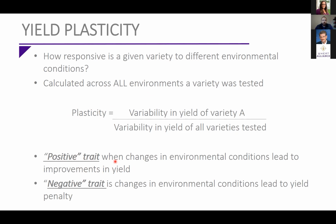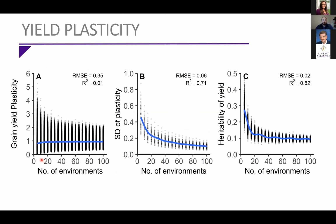So the first thing that we did that was interesting is we looked at how many environments we need to quantify plasticity for one variety, right? And this is what we're looking at here. If we use one environment, you see a huge variability in the estimate of that plasticity. If we use 2, 3, 4, all the way to 100 environments, you see that the estimate of the plasticity for a given variety is much more stable. Essentially what we found is that we needed about 40 environments. So one variety needed to be tested in a total of 40 environments before we could say, yeah, we're pretty confident on what this variety does in terms of plasticity.